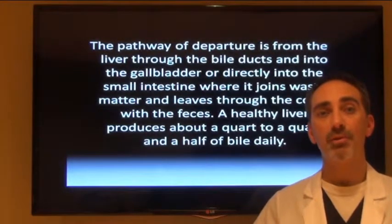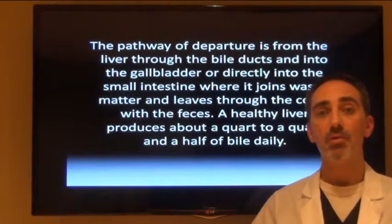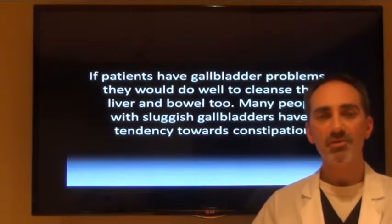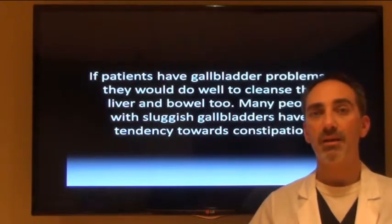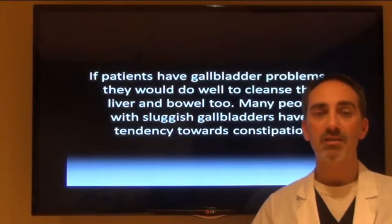A healthy liver produces about a quart to a quart and a half of bile every single day. If patients have gallbladder problems, they would do well to cleanse their liver and bowel too. Many people with sluggish gallbladders have a tendency toward constipation.